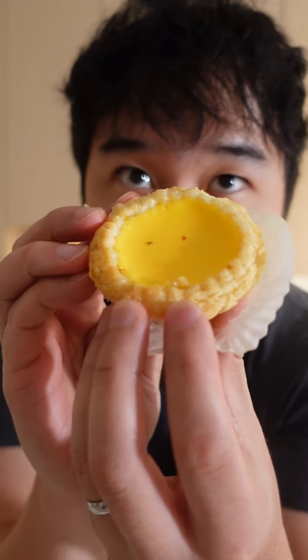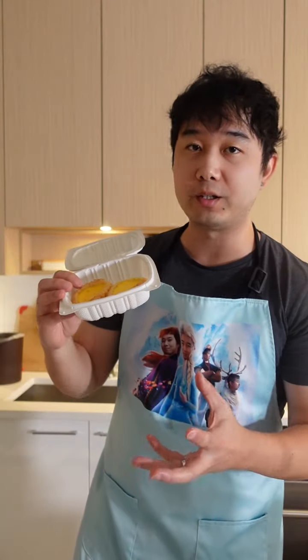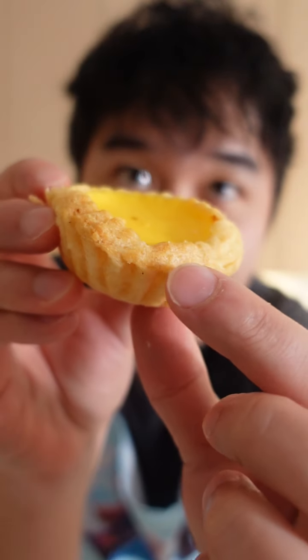Day 22 of Dim Sum Every Day for a whole month. And today we have our second dessert on the series. Classic and beautiful egg tarts. Dan tat, or in Mandarin, dan ta. Not Portuguese egg tarts, Hong Kong, Cantonese egg tarts. Buttery, flaky, as you can see the many layers.